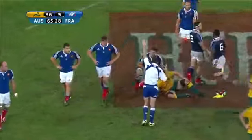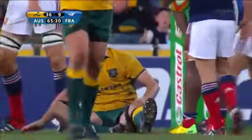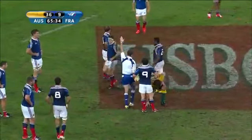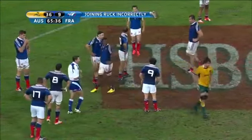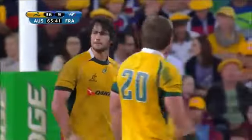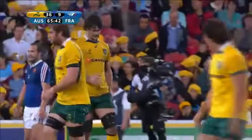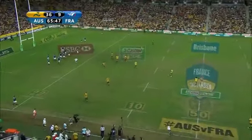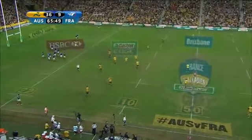Entry 20, 18. Yeah, frustrating entry there. Great charge from Sam Carter. Really starting to bustle along, making some meters in his carries as the game's opened up. Paddy Ryan, just a legal entry from the side. It's a shame, Australia was well and truly on the front foot there.